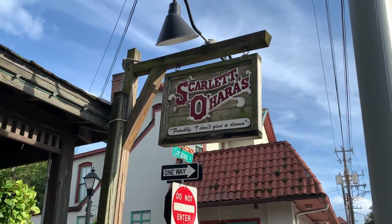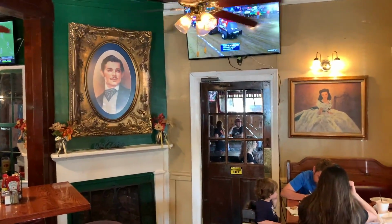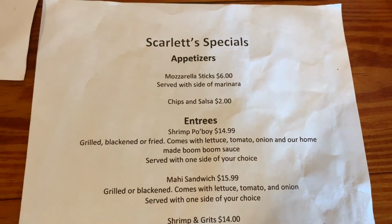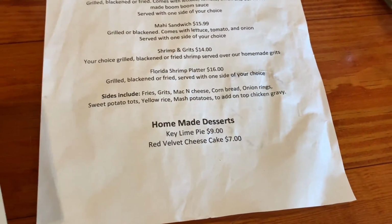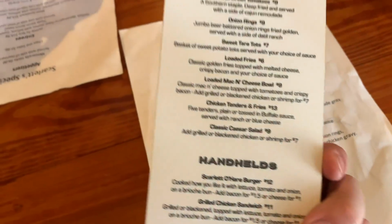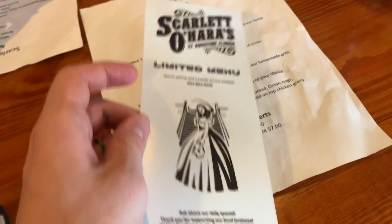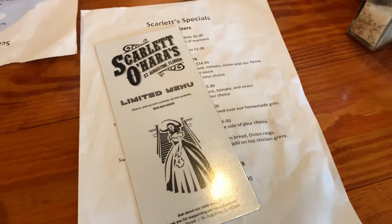We're gonna go get a drink at this place. A lot of Gone with the Wind stuff. So here's their specials. And right now they have a limited menu. Literally, we're just thirsty, so we're getting drinks. So that was really cool. It was themed like Gone with the Wind. Next time we'll probably grab some food. We still aren't hungry from earlier today, but it was definitely a cool place to go into.